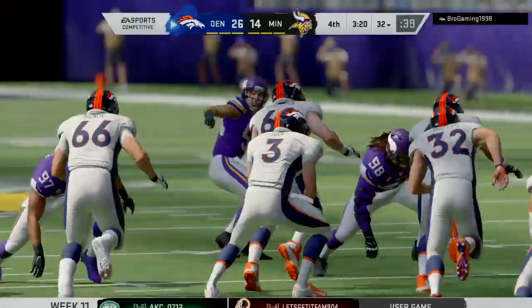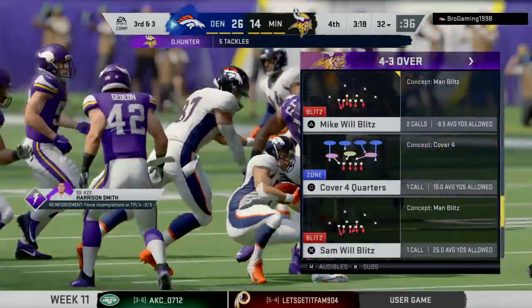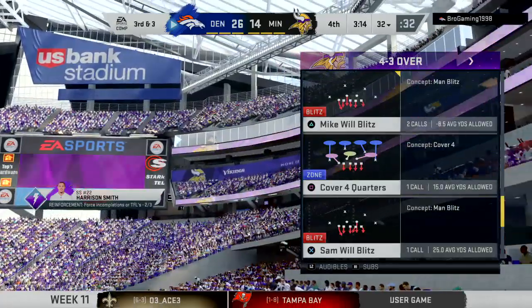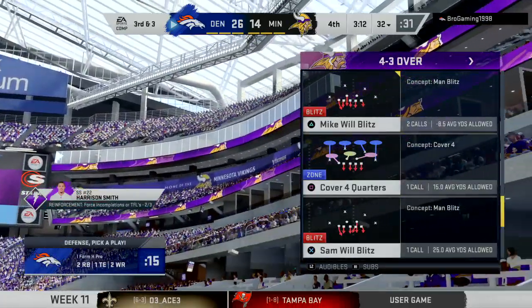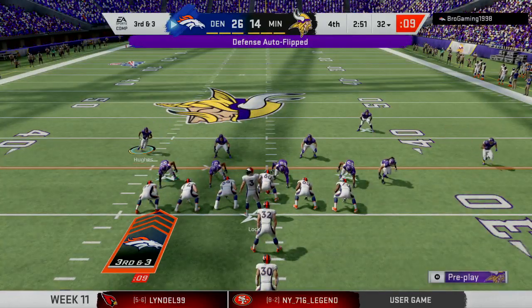Making the stop there, Danielle Hunter. Bottom line, they want to keep this clock rolling, so they'll take that one right there. They just want to keep falling forward, and they want to put the onus on the big fellas up front in order to bring this one home. On the set. Mike 59.